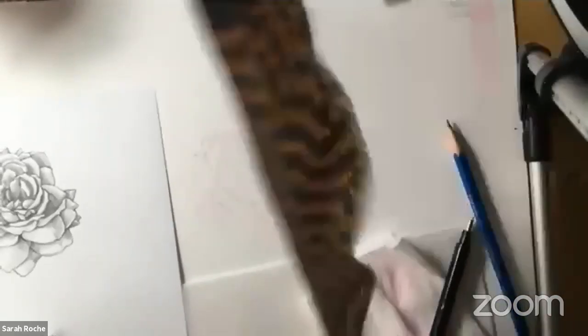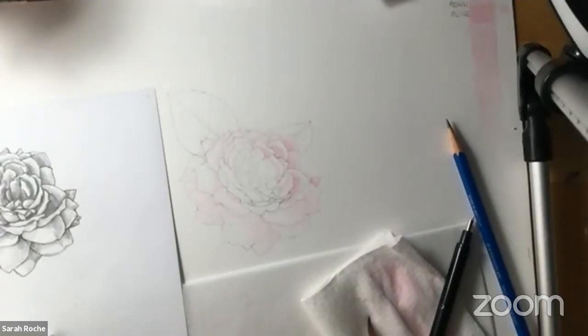And then I use my feather, because I don't want to get many of the grease from my fingers on my page. So I use a feather or a brush or something just to take off that extra paint.